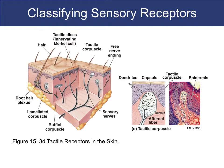Once again, you see them right in the dermis, which means they're below the epidermis. Remember, this is the stratum germinativum, the lowest level of the skin right there. And these are the tactile corpuscles. Once you've seen them, they look like this. They're always at the same place, just below the dermis-epidermis line.